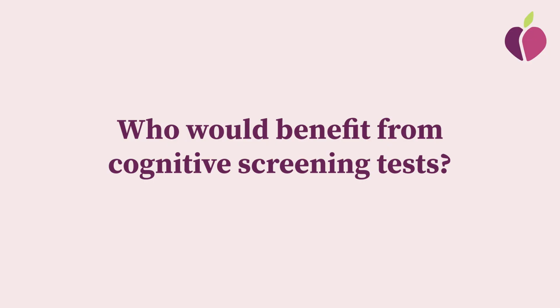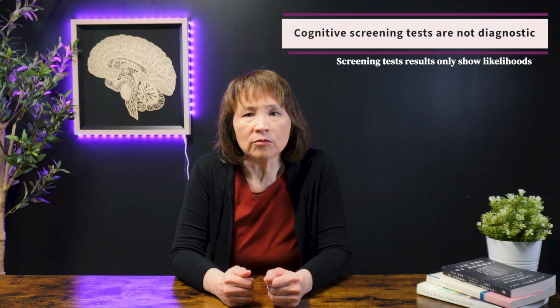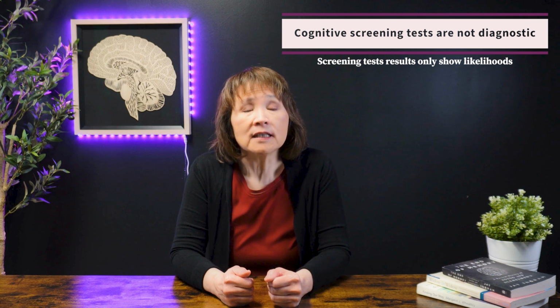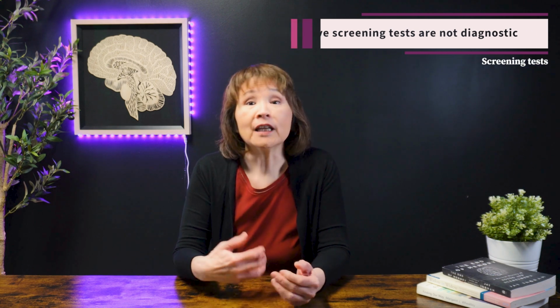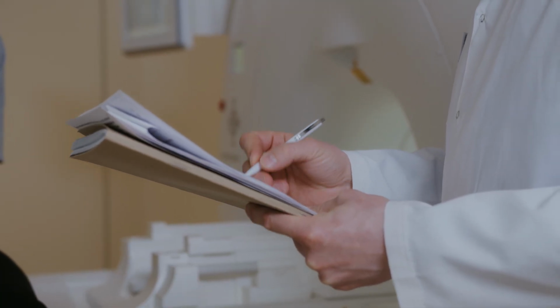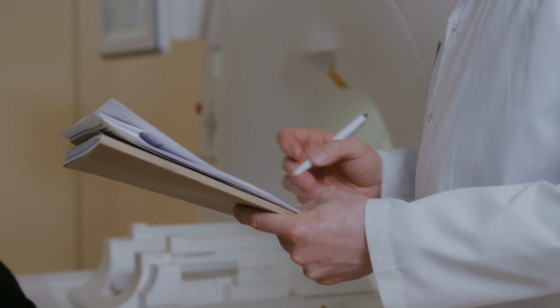Who would benefit from having cognitive screening tests done for memory problems? The one thing I do want to emphasize is that cognitive screening tests are only screening tests. They are not diagnostic tools. They don't make a diagnosis of dementia. They only increase or decrease the likelihood that the person may have a memory problem such as dementia. So they're not diagnostic, and screening tests are not foolproof. They may overcall it, they may undercall it. It's only one piece of information.